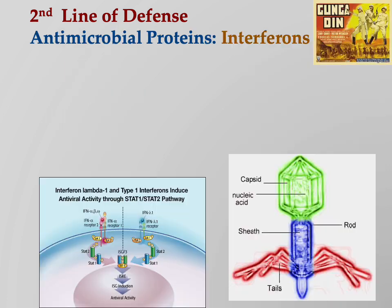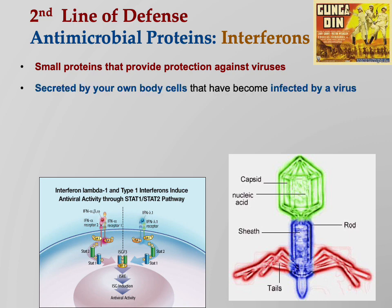Let's take a look now at interferons. These are small proteins that provide protection against viruses. They're secreted by your own body cells that have become infected by a virus. So, did you take microbiology? Do you know how viruses work? Viruses aren't actually alive. Viruses are not cells. They're basically just inert packages of genetic material. They skirt the boundary. They live in the twilight zone between life and death.